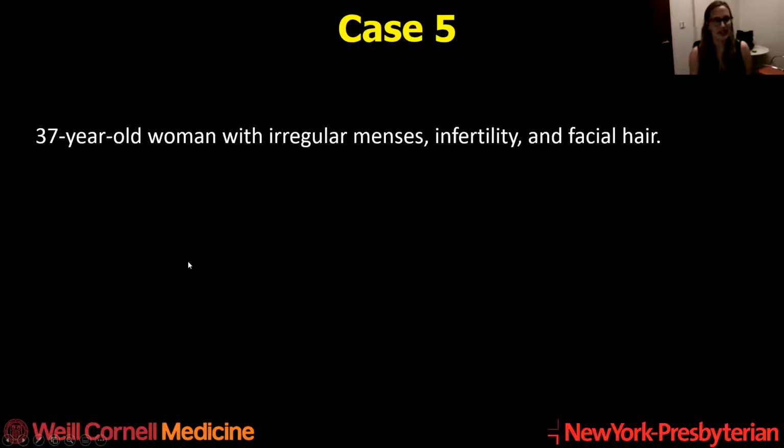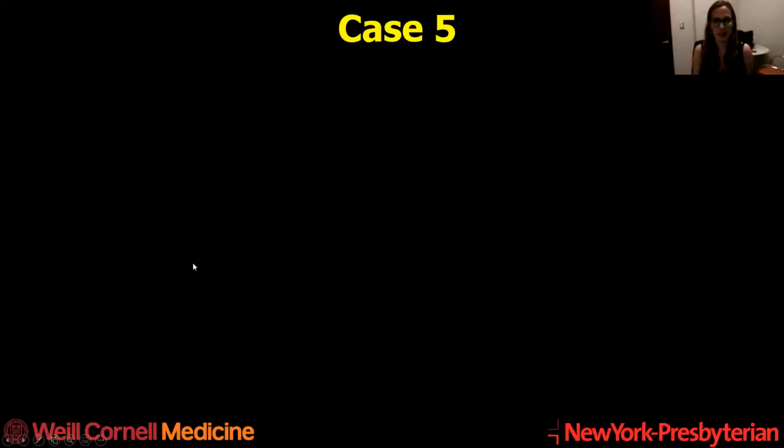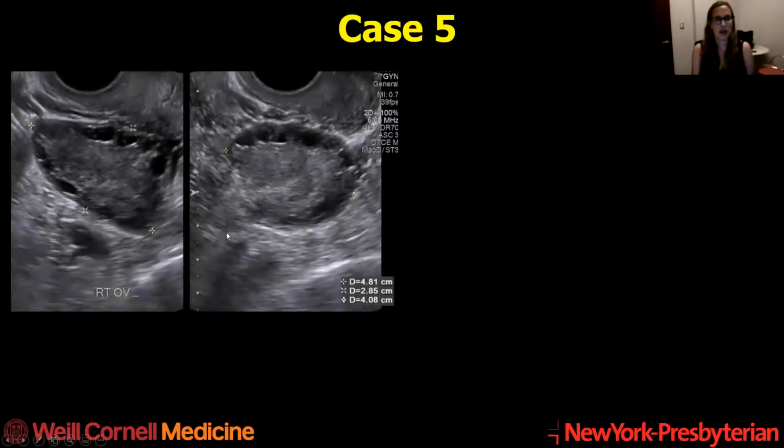All right, final case. This is a 37-year-old woman with irregular menses, infertility, and facial hair. So here we see her right ovary. We're looking at it both in longitudinal and axial planes, and it looks pretty big. The ovarian volume is increased. It's almost 30 ml. Normal is 10 or less.